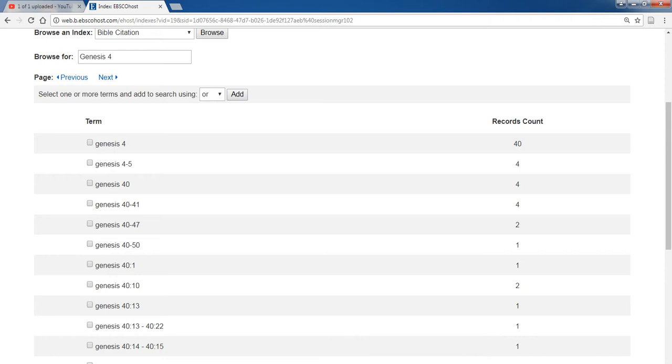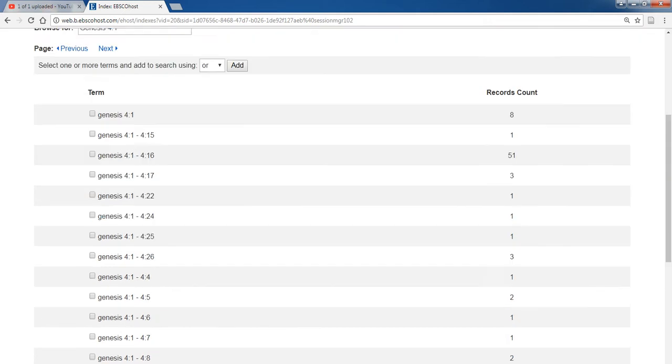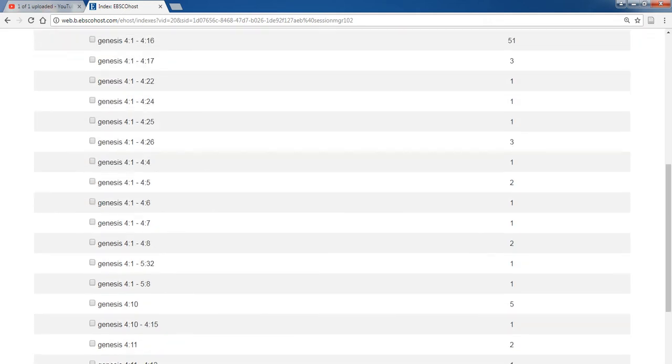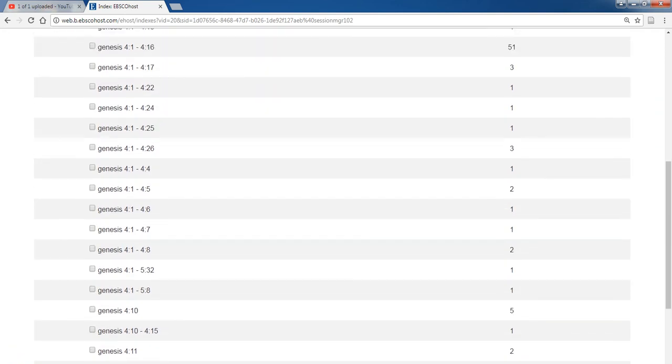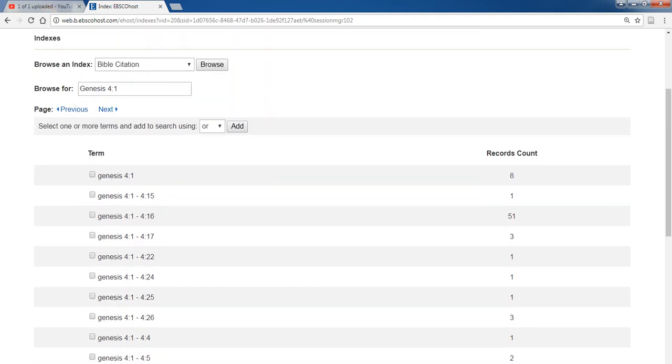So if there's a specific passage within Genesis 4 that I want, I should type in that specific citation. So I'll type in Genesis 4:1 and hit enter again. And you'll see that it'll bring us right to Genesis 4:1, and we get a number of possibilities for other related passages. But because we've added the 4:1, we don't jump straight to Genesis 40 from there.